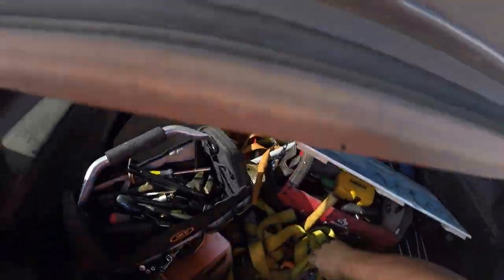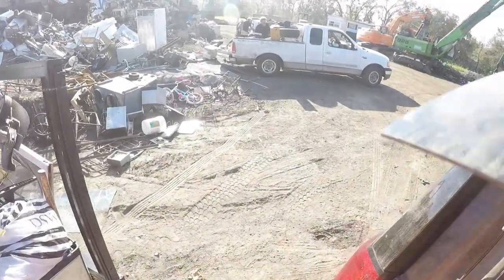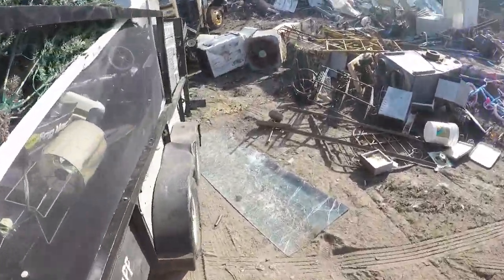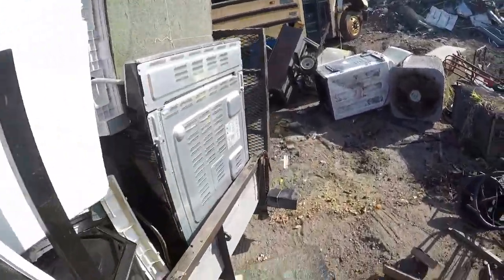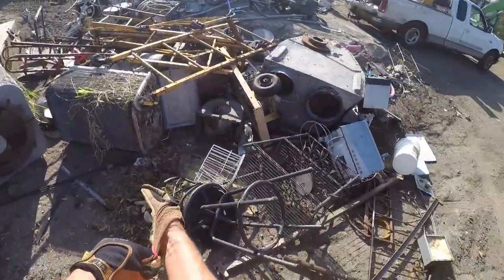All righty, guys. We've made it to the yard. I decided, there's a good pair, halfway decent pair. We'll take these ones. Well, not great, but they're better than what I was working with. I don't have my good clippers here. Look at this stuff, man. We got 1, 2, 3 air conditioners in here.